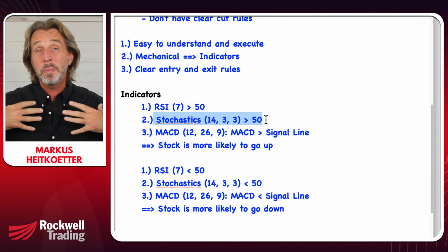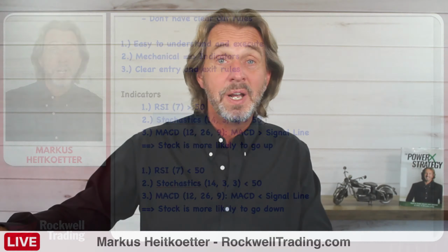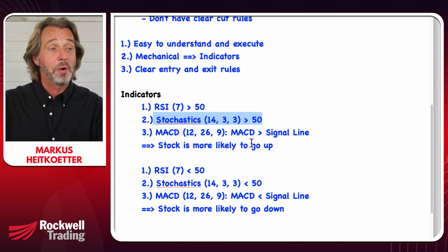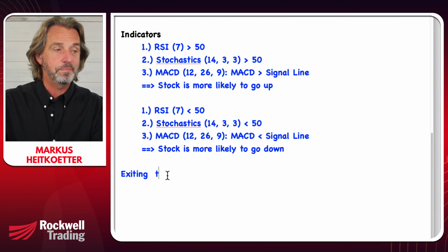And this is super important for me as a trader, because this takes the discretion and the guesswork out of trading and makes it super easy, at least for me. Hey, I'm just sharing what works for me, but this is why I needed to have indicators. So now that we have talked about the entries, let's actually talk about exiting a trade.